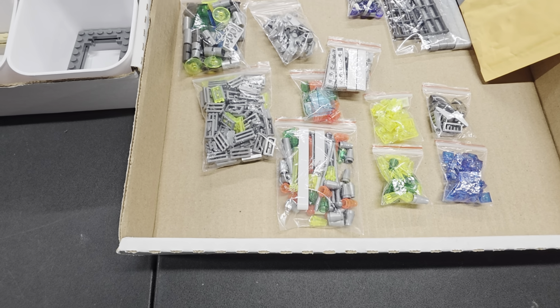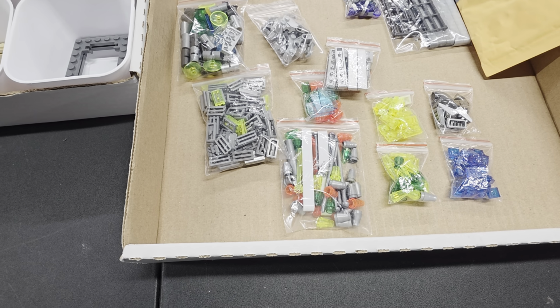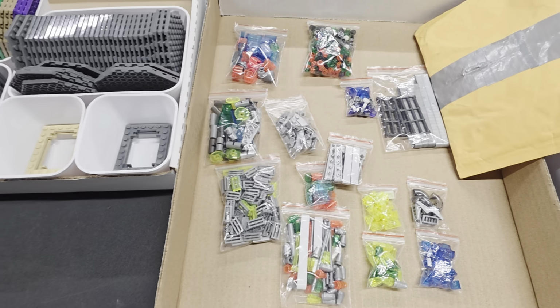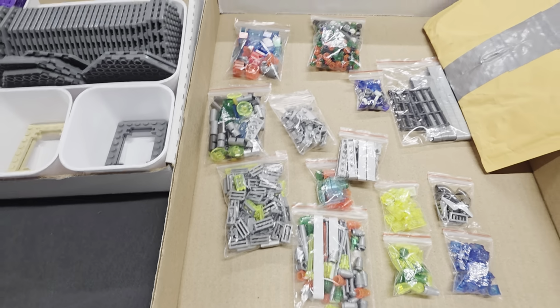So yeah, I got this one pretty quick. I'm very happy about that. And hopefully in the next few days I will work on getting these parts in. They're all used parts, but that's all right. They look fairly well sorted, so I'll be able to get a lot of this done fairly quickly, I think. In any case, that is what I got going on.